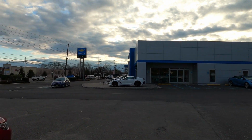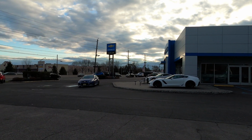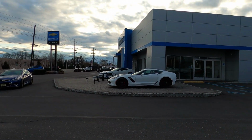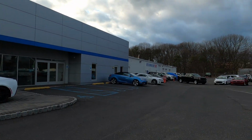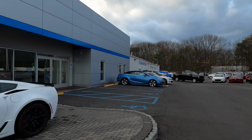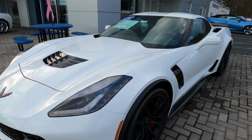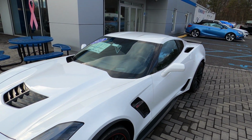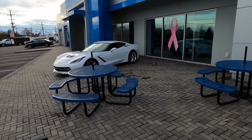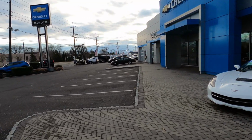Ooh, what's that car? Oh, that's mine. This SS isn't for sale, but she's pretty. She's definitely pretty. I do not see it. My guess is that it's not through intake yet, so I'll have to come back again, unless somebody already bought it or they took it home. But there's a beautiful Z06. They are not huge on the Corvettes, so they generally don't carry too many of them. But not bad at all.